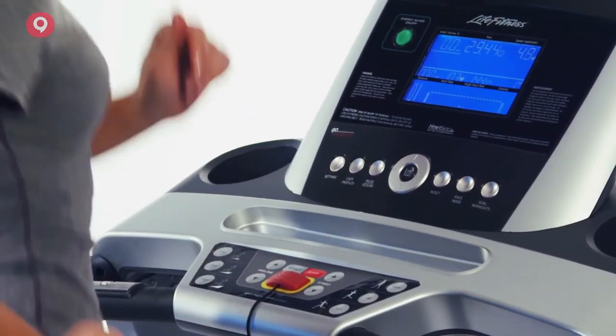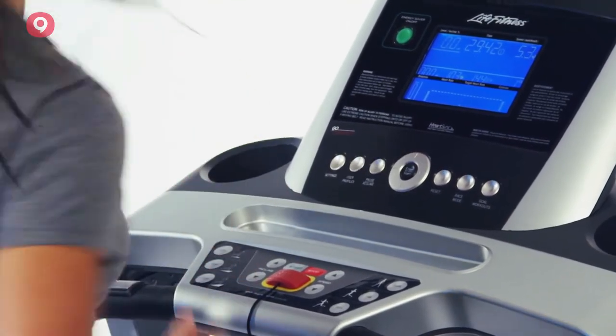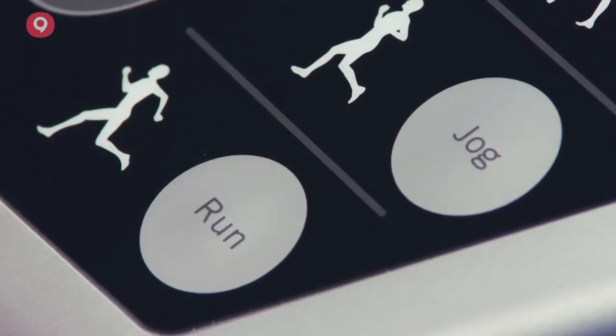And you will love the Go System Quick Start feature, that remembers your preferred workout, so you can get started with the simple push of a button. What could be easier than that?